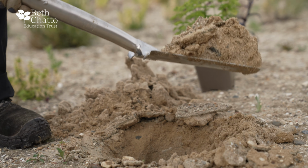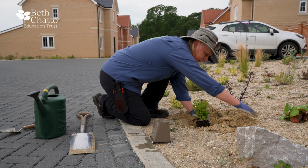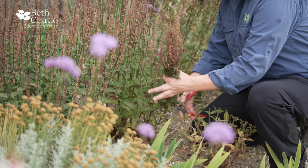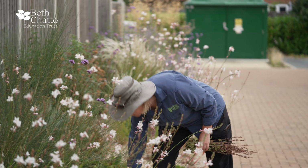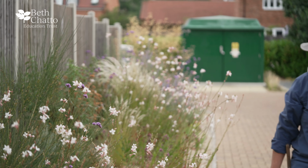So we started this project as a concept in the early 2020s. We actually started planting in April 2022, and it's an ongoing process where they've done phases of development. Beth Chatto's are involved at an arm's length distance. It will be taken over by a landscape maintenance firm, but we will always be keeping an eye on it. We will always be monitoring it, because over time it's important to see how these plants survive after 10 years, 20 years, bearing in mind climate change, etc.